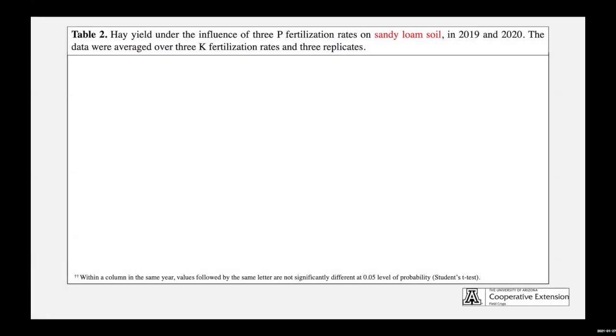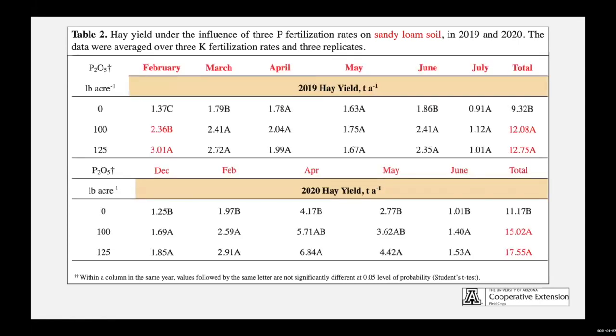When we see the sandy loam soil, the tube trial, our results indicated that it was almost similar to the field condition. In February, the highest rate of P2O5 gave significantly higher yield as compared to the lower rate or unfertilized plot. After February, there was no significant difference between the two rates, although the fertilized plot gave significantly higher yield as compared to the unfertilized plot.